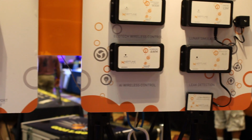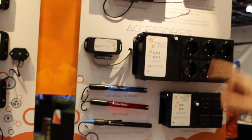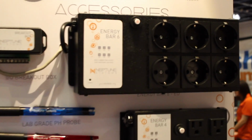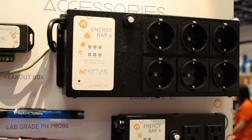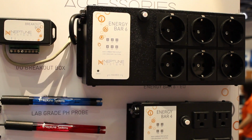And for those of you guys outside of the United States who have 220, 240 volt, we now have a Schuko style, European style plug, 220 volt, 240 volt, Energy Bar 6. That'll be, again, made available within a couple of months into Europe, which is a big deal. Our guys have been waiting for Apexes over there for a long, long time.